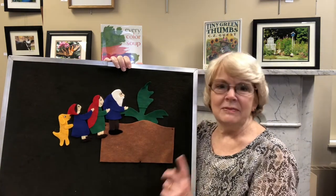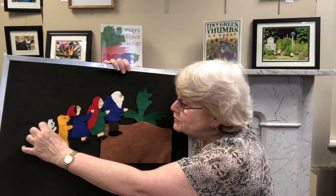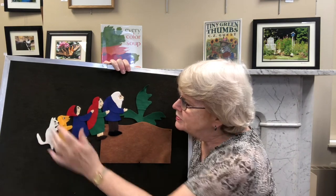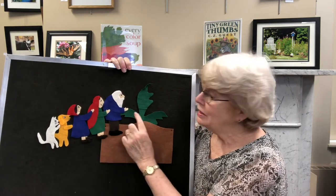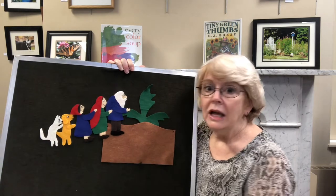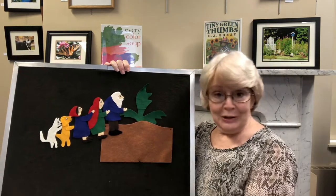So the dog said to the cat, "Could you help us?" So the cat came to help them pull up that turnip. She grabbed onto the dog, and the dog grabbed onto the girl, and the girl grabbed onto the mother, and the mother grabbed onto the farmer, and the farmer grabbed onto the turnip. Let's move her back just a little bit. There we go. And they pulled and they pulled, but the turnip wouldn't come up.